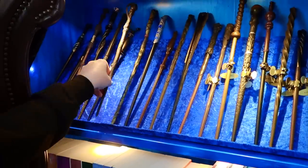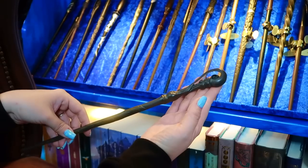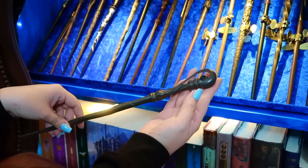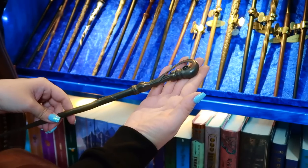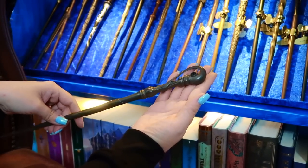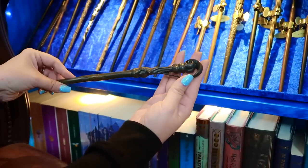And then my next favourite wand is this one. This is Fleur Delacour's. As you know, I'm a big Beauxbatons fan. I love dressing up in her costume, wearing my hair extensions and everything. I love it. And next time I go to the studios, I think I will probably be doing that again, because, you know, I'm proud. And my hair's getting longer and it's getting more blonde. So yay. But this is one of my favourite ones.